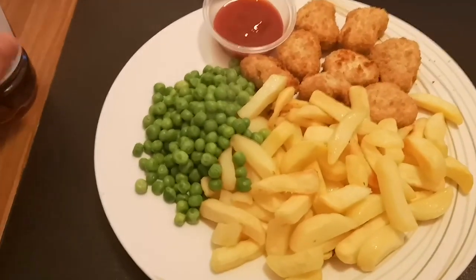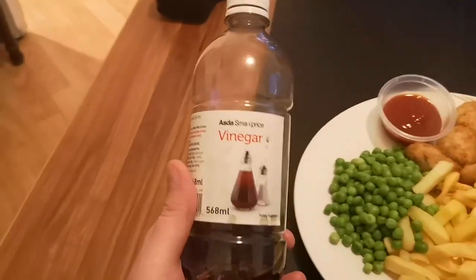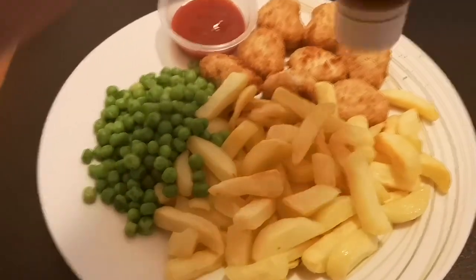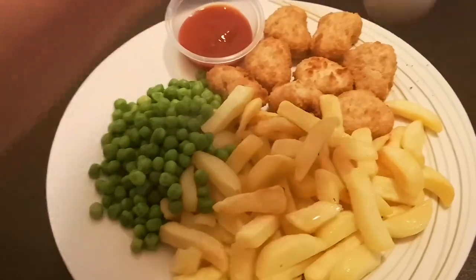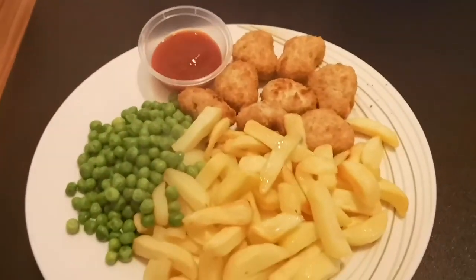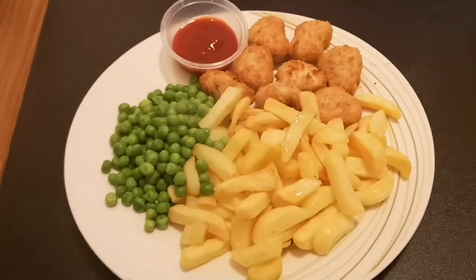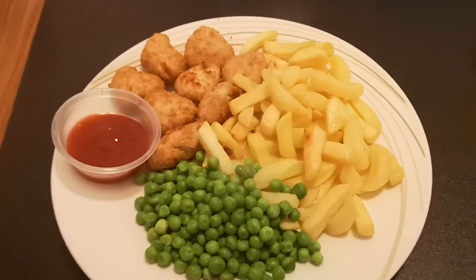The only problem I'm having really is that with chips, you know, I would normally have salt and vinegar. I can have vinegar because this is ASDA Smart Price vinegar. I can have that, so those will go on there. Bit of vinegar. But yeah, I don't have any salt because I can't get ASDA Smart Price salt. I don't think they do that. Salt's salt, so I don't think they do a Smart Price version. But that's okay. At least they didn't have it on a website. I'll try going down there and seeing what they've got.